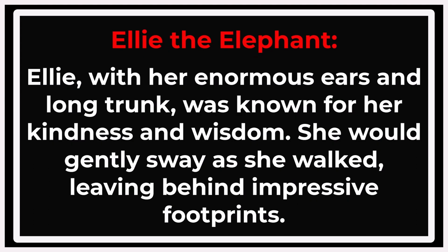Ellie the elephant. Ellie, with her enormous ears and long trunk, was known for her kindness and wisdom. She would gently sway as she walked, leaving behind impressive footprints.